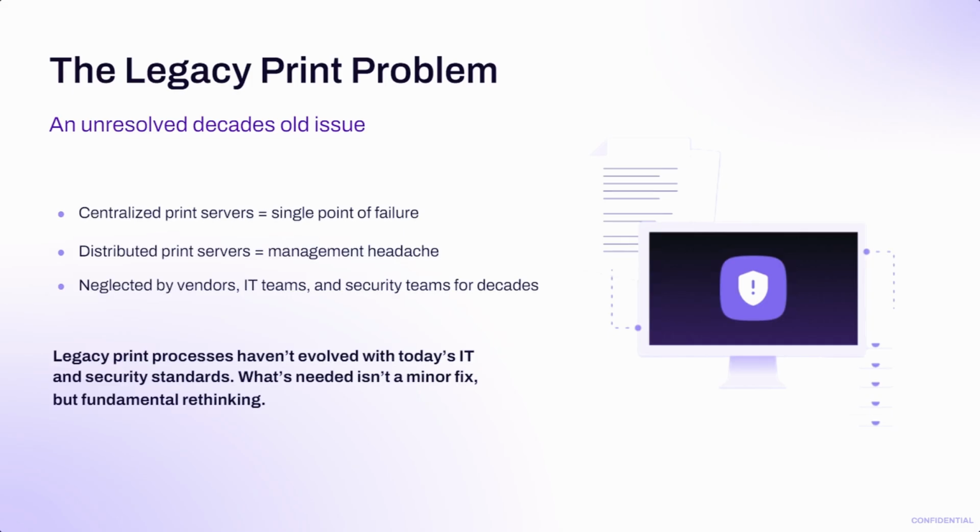Now, organizations who have realized that have tried to step into the distributed print server environment. They thought, okay, if I can take that one print server and now replicate it into, let's say, 12 print servers, then if one of them is exposed or attacked, I only have 1/12 of my environment exposed. Again, you can hear there's a trade-off. I'm reducing my attack surface, but now I have more to manage and maintain from an IT perspective.